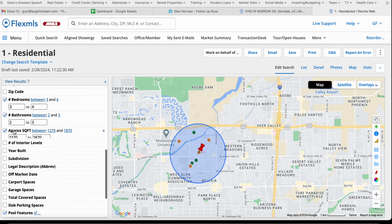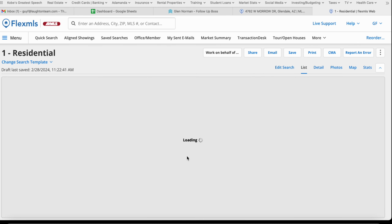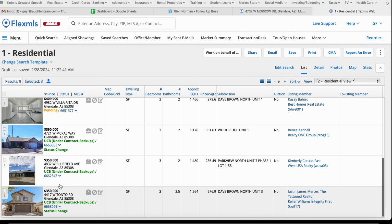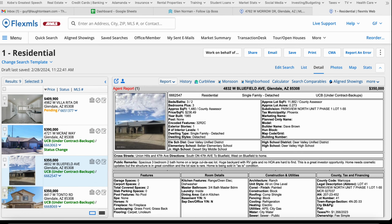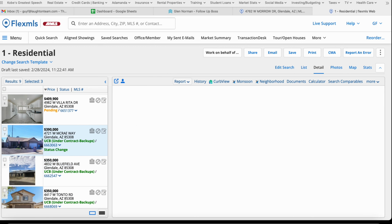Same thing. Don't want to go too much more on the square footage, but let's see if we can just pull anything. So there's 9. Let's see what we got here. What's these other two? So they're down here at the bottom. See what this one is, 390. Single story also. Story, not a good comp.